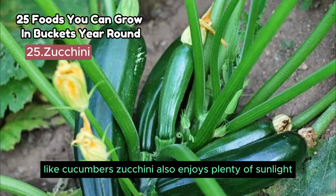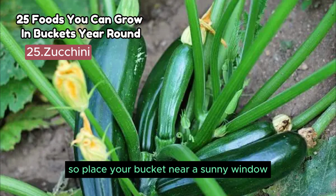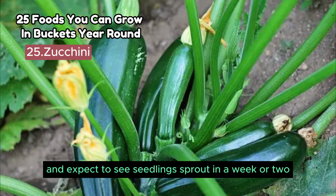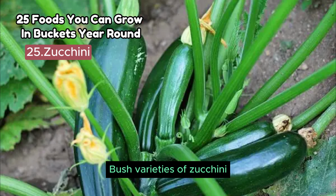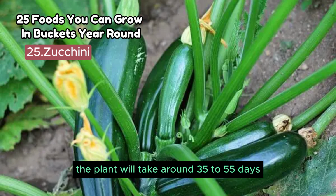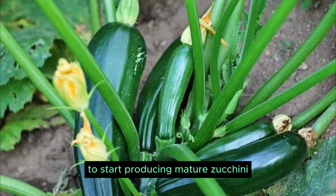Like cucumbers, zucchini also enjoys plenty of sunlight, 6 to 8 hours, so place your bucket near a sunny window. Plant zucchini seeds about an inch deep, and expect to see seedlings sprout in a week or 2. Bush varieties of zucchini are the best fit for indoor growth. The plant will take around 35 to 55 days to start producing mature zucchini.